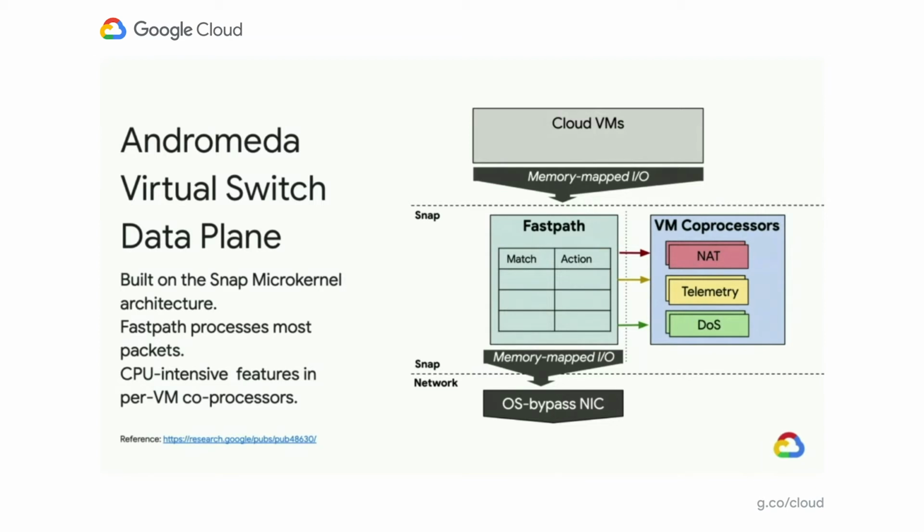Snap enables OS bypass packet processing pipelines in user mode. Snap supports running these pipelines on dedicated threads or in shared threads. Andromeda on Snap has two key components, a fast path and per VM coprocessors. The fast path packet pipeline runs on dedicated threads and it has a very small CPU budget, literally nanoseconds for every packet. More expensive pipelines such as NAT and DOS protection run in per VM coprocessors. So this architecture neatly enables us to achieve both high performance and isolation. That is, one VM's traffic does not affect another VM.